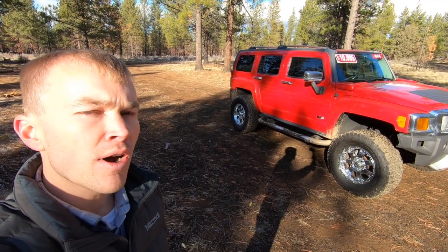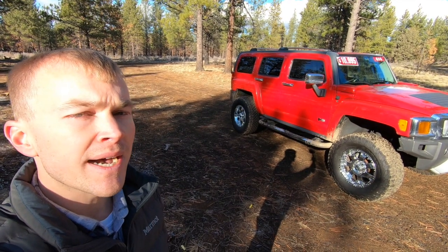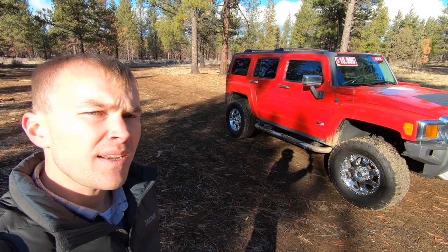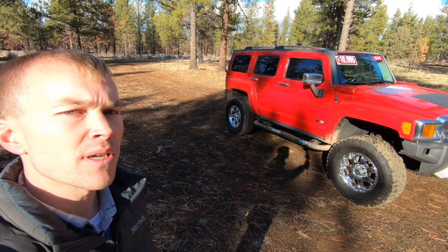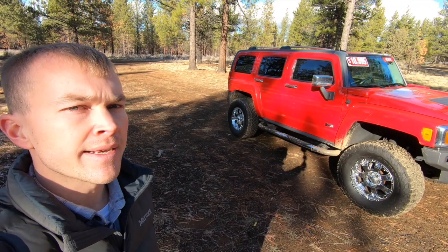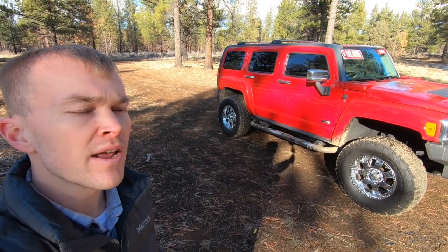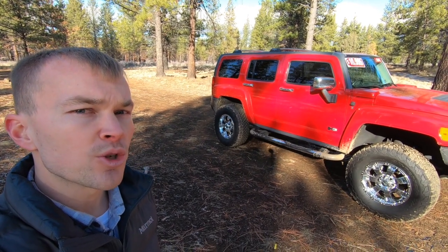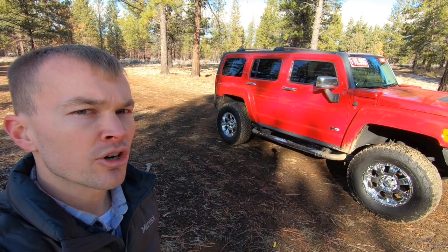The H3 was also offered in pickup form for the 2009 and 2010 model year. That model was called the H3T. Now, without a doubt, the thing that stands out the most about the H3 is the styling. It's got a very bold, in-your-face look to it, very rugged and capable looking, pays a lot of tribute to that original H1 model while still maintaining a character of its own.